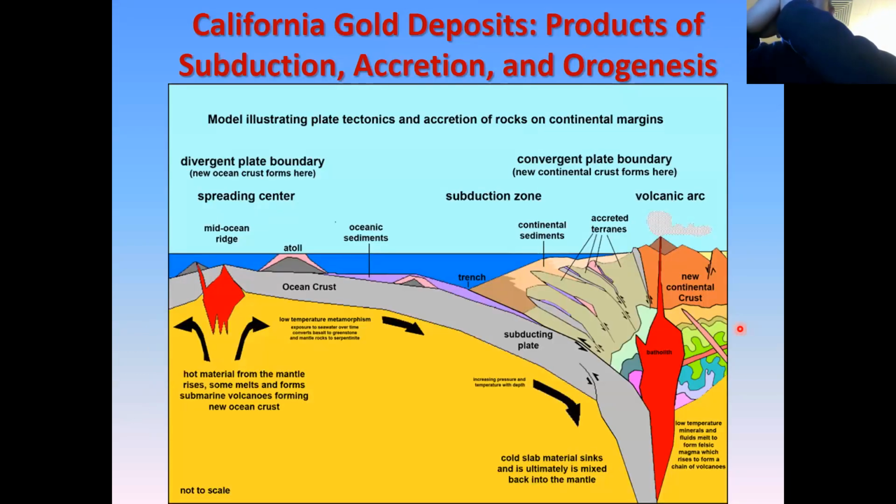So here's a cartoon of one of these subducting plates as these terrains, these island arcs get smashed against the continent and form all of these reverse faults. And then the plate is going underneath it. We're getting granites forming the proto Sierra Nevadas. And a lot of things happen when you're subducting these oceanic sediments deeper and deeper.